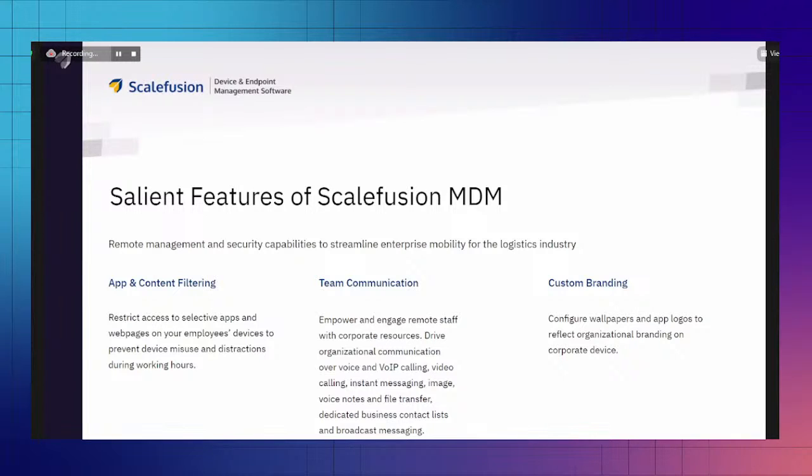The other feature is that we can also enforce custom branding. That is, you can configure wallpapers, app logos, and many other things on the corporate devices. The users will not be able to change any of the wallpapers, screensavers, or logos that are there on the devices. This actually gives a professional look to the devices that are being used by the employees.